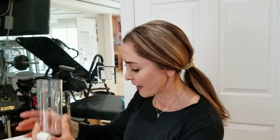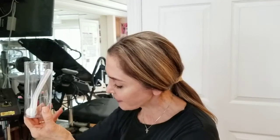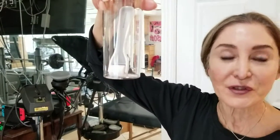I want to show you now. You also get a container here. What you want to do is fill up the container with water, and then you put your little derma roller in there. And the company also gives you some of these little tablets. You open it up, and then you put it in there. Okay, see, it looks like this. You put it in there with your water, and you leave it in there. So you sterilize your product. This way you don't recontaminate your face every time you do the procedure.